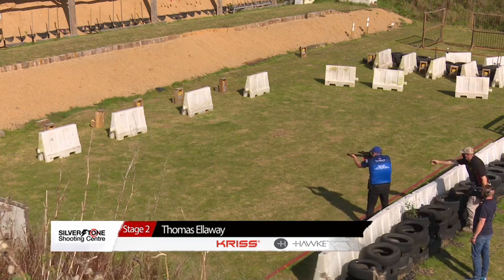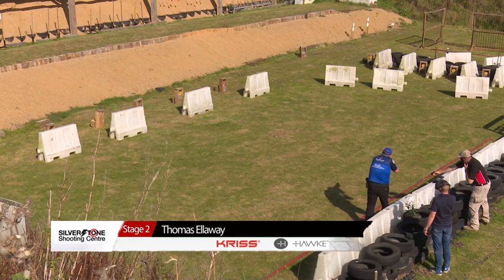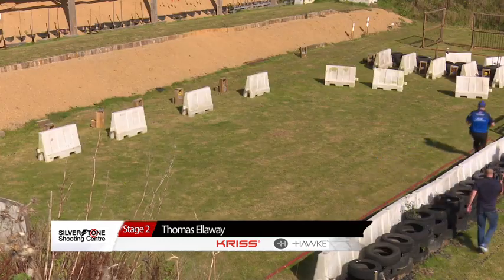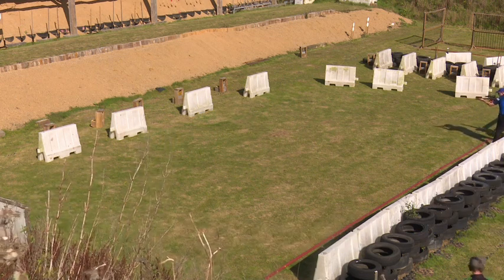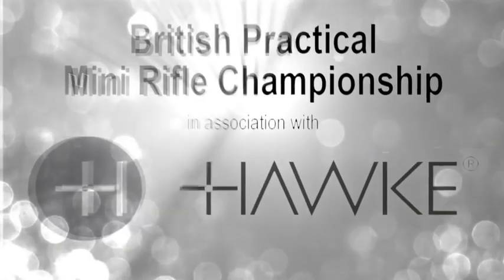Tom Melloway again. Well, this is confident. Yeah, no messing about from Tom. One dropped in the corner so far as I can see. That's a good run. I think that's a good top 3 run there.